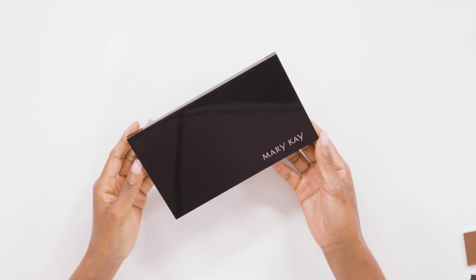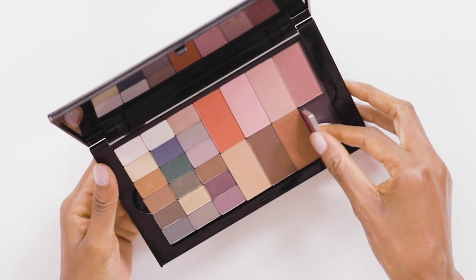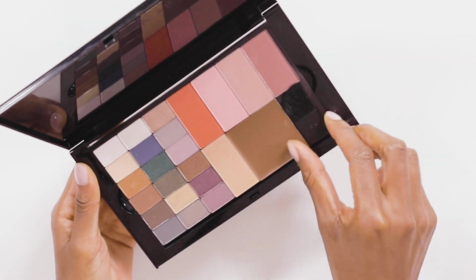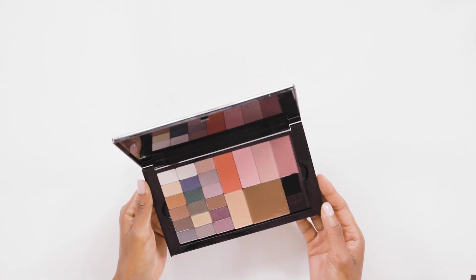With the Mary Kay Pro palette, the possibilities are endless. This generously sized palette provides professional organization, so all of your favorite Mary Kay color can stick together in one place. It's so much fun to tailor to your most used products.